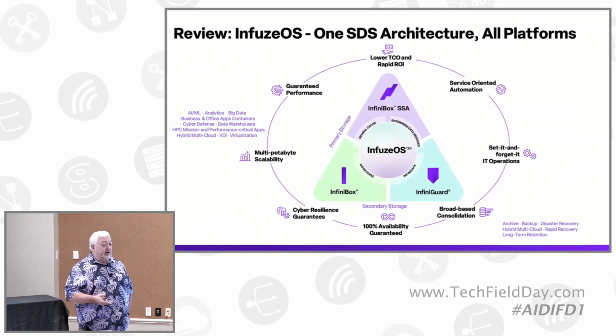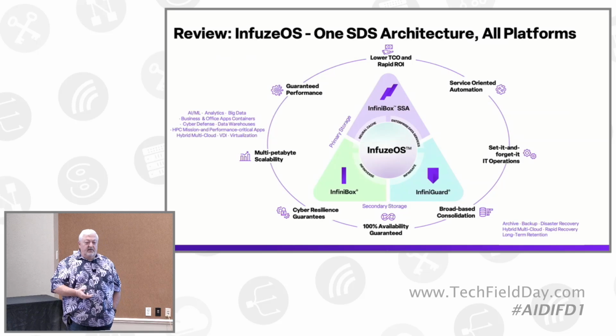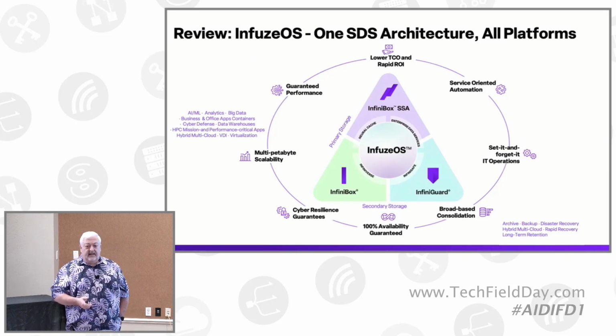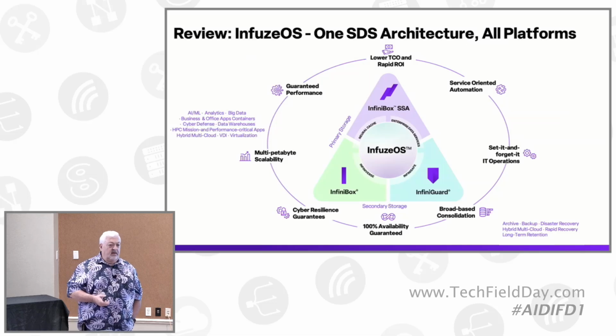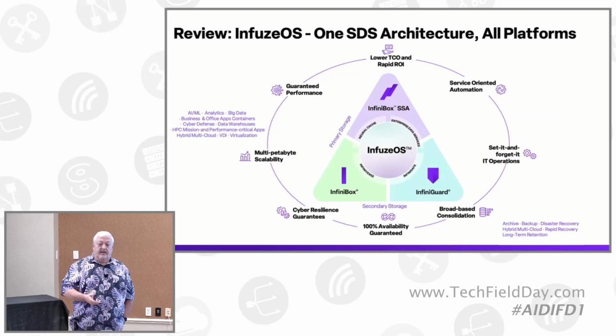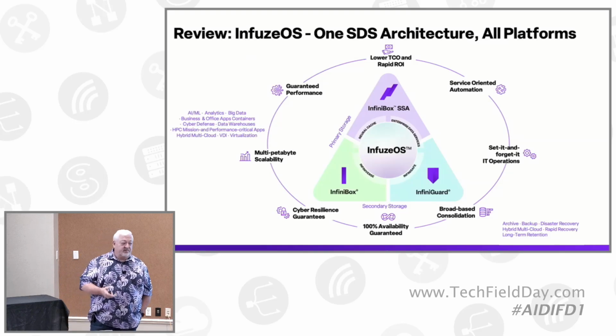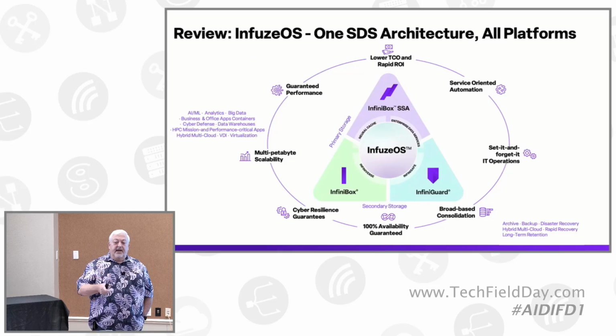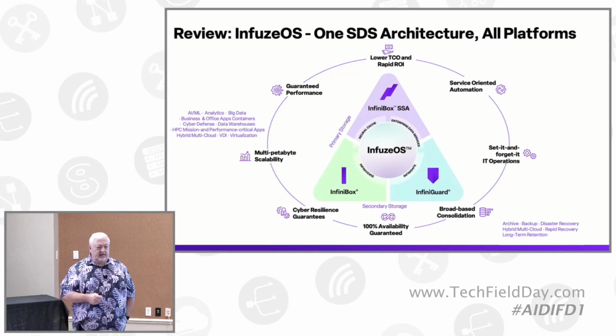We use standard enterprise class servers for our controller nodes. We use standard InfiniBand interconnects between those nodes. We use standard storage components on the back end. Today, we still actually use SAS. And people might be surprised by that, but we literally pay no penalty for what the back end storage components are because of how our software is architected. Let me take you through InfuseOS really quickly.